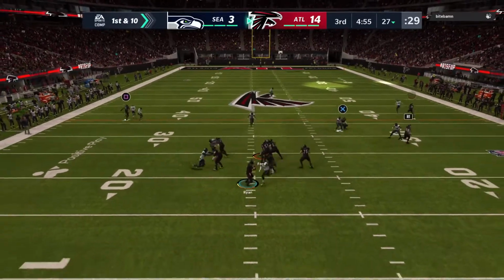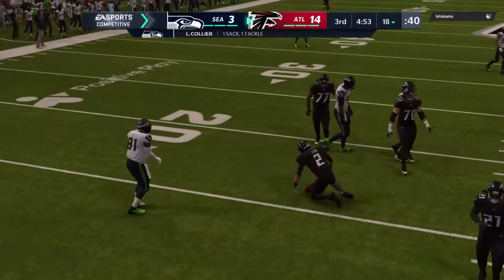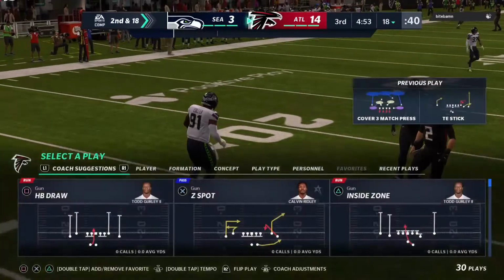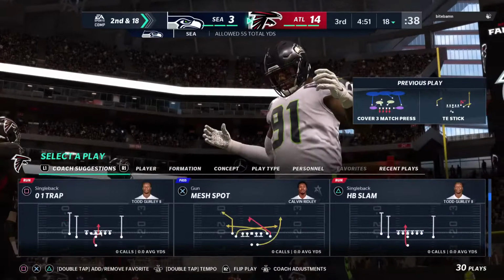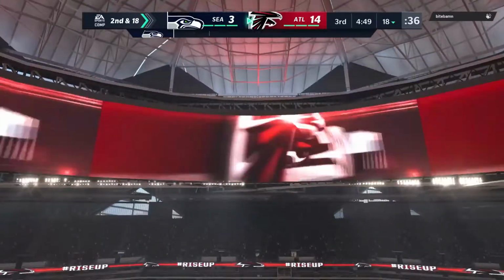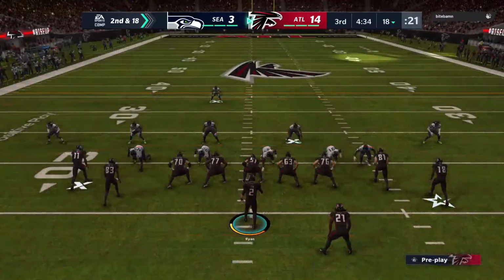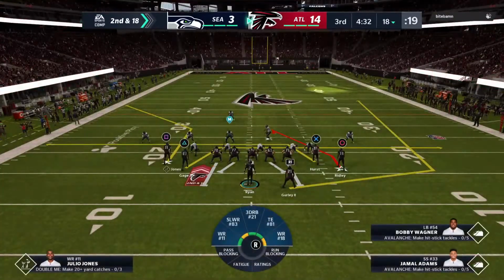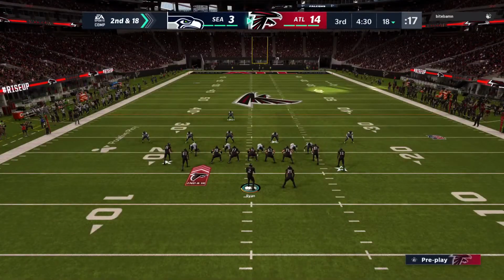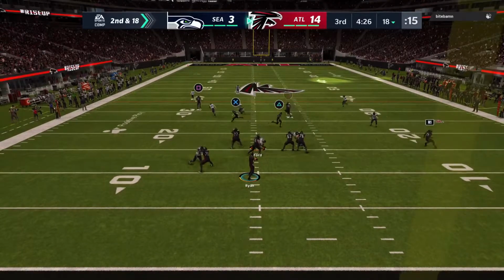On 1st and 10, it's Ryan. Pressure comes. He's taken down by the Seahawk defense. L.J. Collier. It'll go as a loss of about 8 as he gets in there to drop him. They need a stop to get back into this game, and here's one right to start the 3rd quarter. Yeah, anytime you go to the lockers with that 2-3 score deficit, you're right. You need that stop, get the football back, and they've done just that. Series to series, play to play.